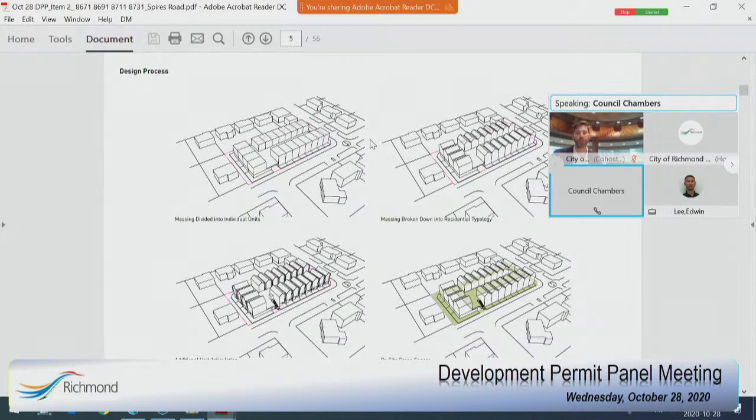We looked at a number of different iterations through the rezoning process from a design point of view, and we've arrived at this strategy where the massing is broken down to really illustrate the residential typology of this higher density townhouse development. Every module is organized by the proportions of the units. Peaked roofs break down the massing of the building, and we've introduced small gaps between the units to again create a hierarchy at this scale.